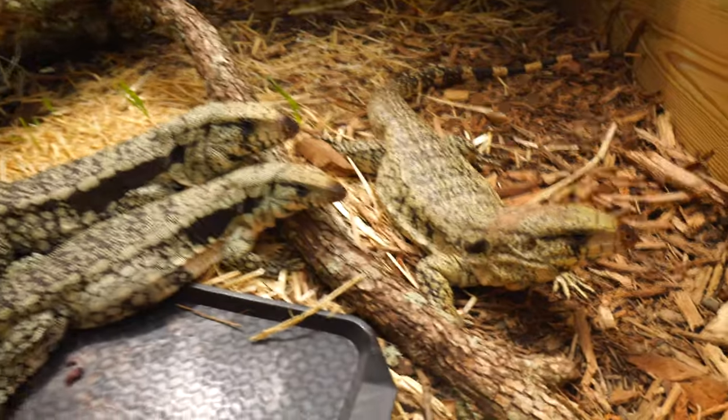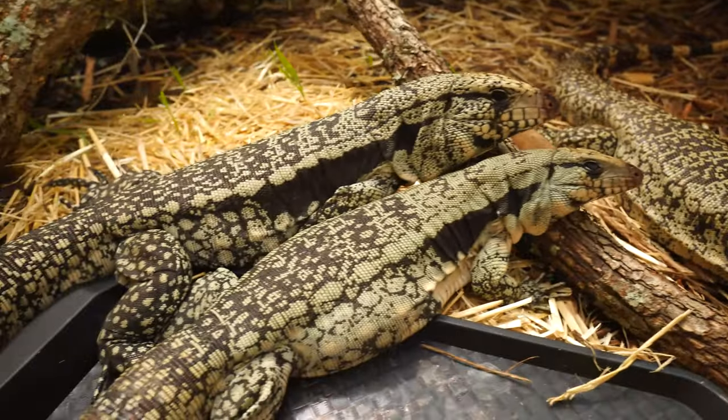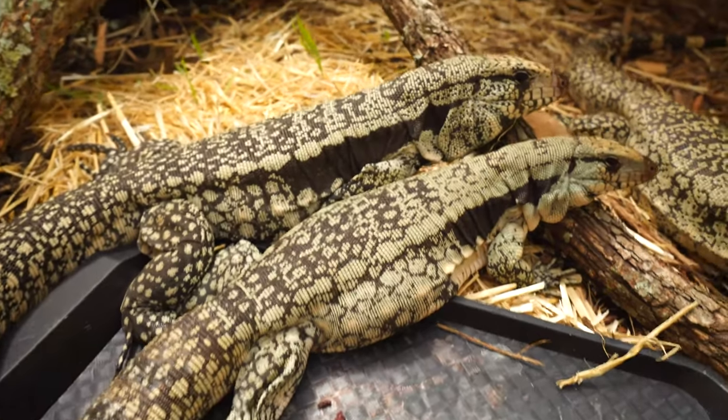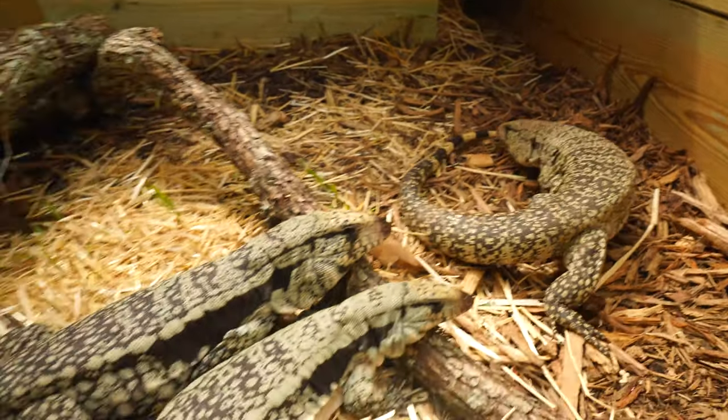Look, that's a female. The one closest to us is a female. The one right there is a male. Holy, and they haven't shed yet, you guys. Zero shedding on any of them.